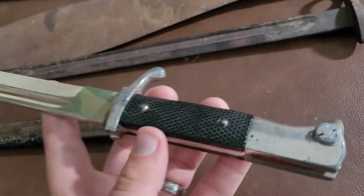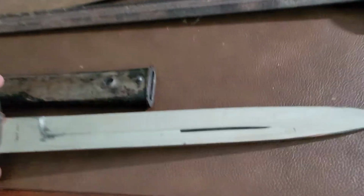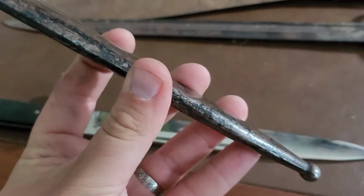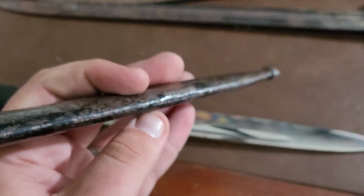Nice finish on the blade. Handle's still in awesome shape. Scabbard right here is a little beat up. Paint's kind of flaking off, and it's got a dent there on the bottom of it, but that's okay.